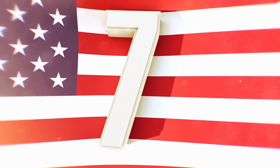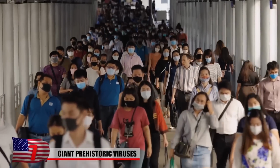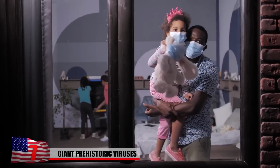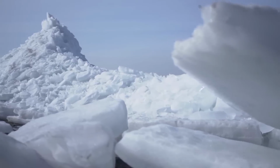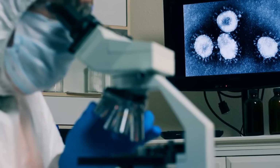Number 7. Giant prehistoric viruses. Let's face it, as the global COVID-19 pandemic rages on, many of us are far more terrified of viruses than we used to be, and with good reason. So it may seem kind of crazy that after discovering 2 huge ancient viruses in the Siberian permafrost, scientists wanted to bring them back to life.